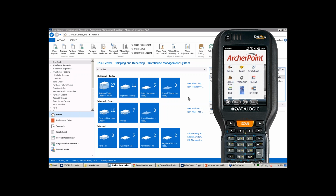For QC in general, we have a lot of people using it for shipping. They take a picture of what's going out the door, so that they have proof that when it left, it was in good shape. Right? So lots of options for that picture capability in the system.